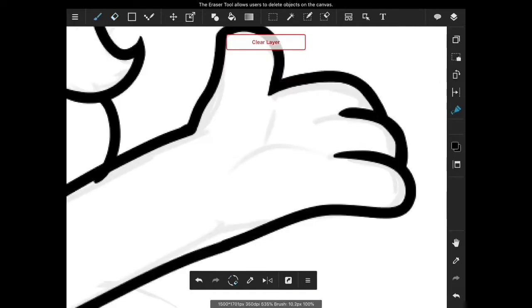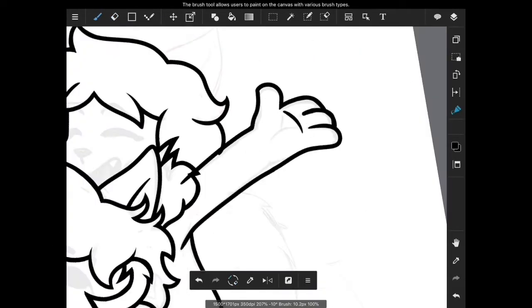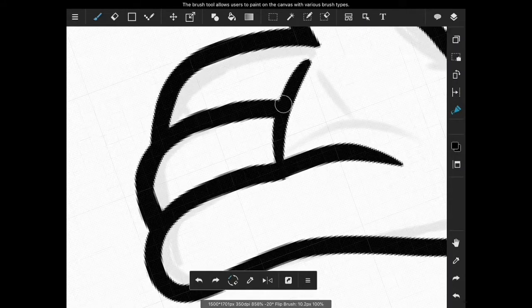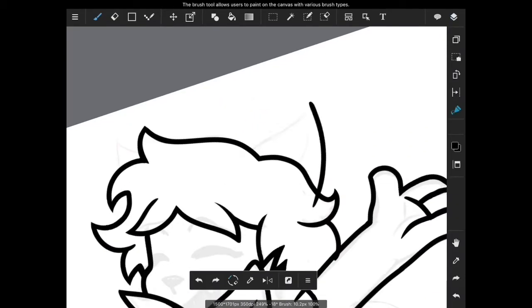It feels so smooth and natural. I have got a screen protector on it. It's a matte screen protector, so it's not a straight glass to plastic touch with the Apple Pencil, so there is a bit of friction there, which does help quite a bit when drawing.